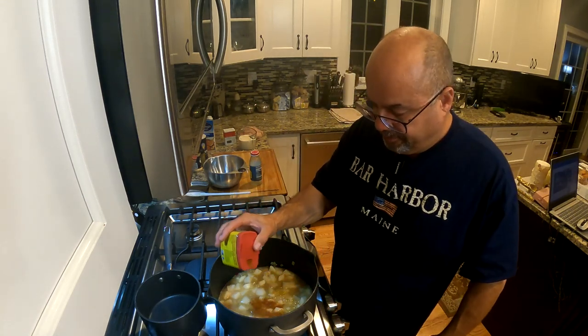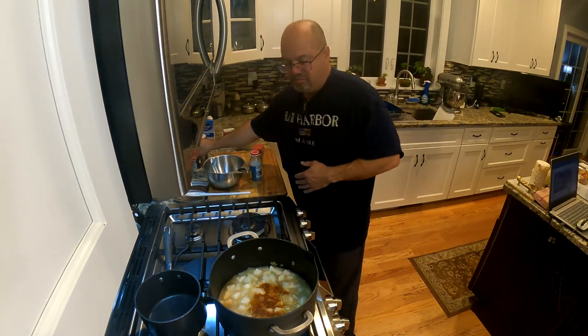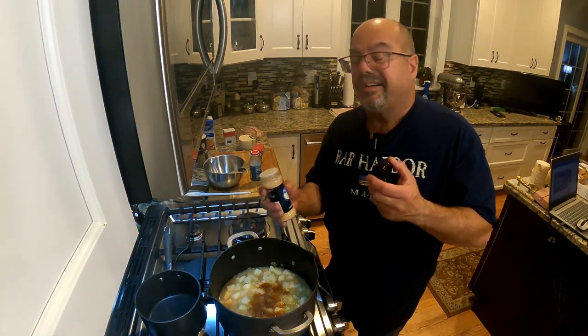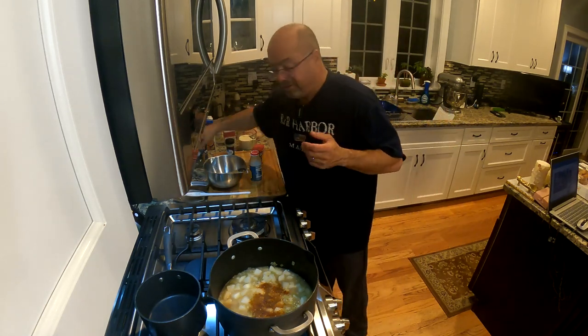So what we're going to do, all right, so I'm not actually going to measure. I'm adding my Old Bay, and easily 1/2 teaspoon, 3/4 teaspoon. I love garlic, but this really isn't a garlic recipe, so just 1/4 teaspoon of the garlic added in.